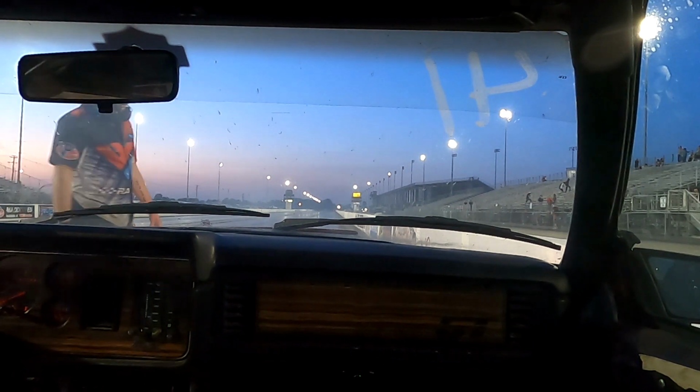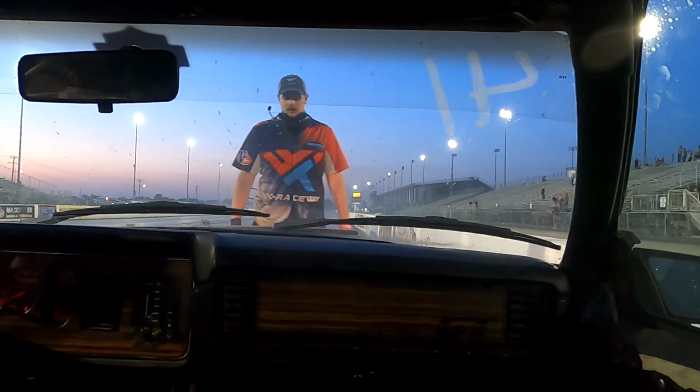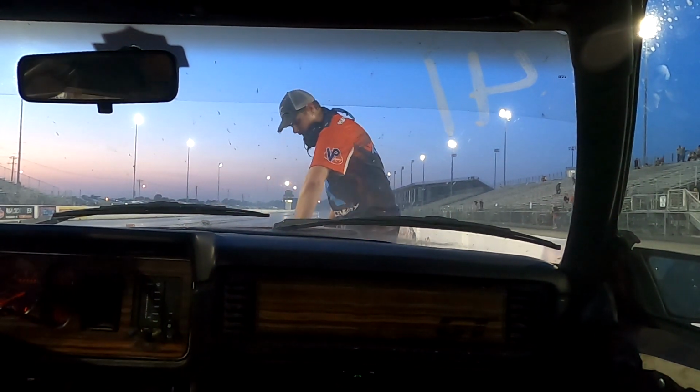Want to pop the hood, too? Yeah, he windowed the fucking block.